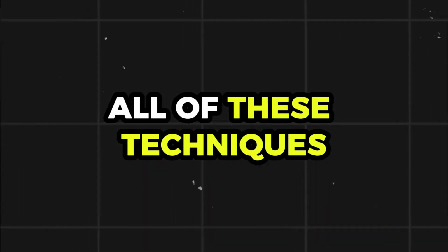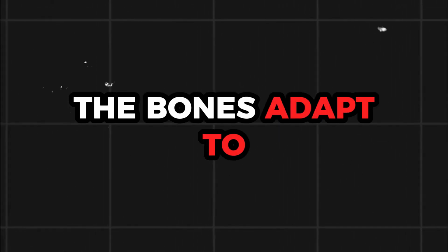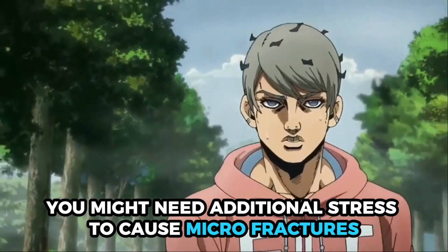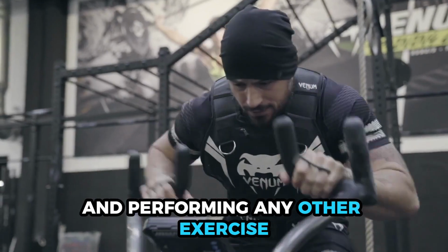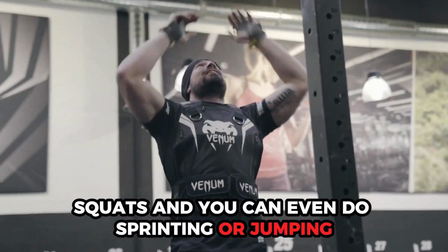All of these techniques use the concept of Wolff's law, which states that the bones adapt to the loads placed on them. You might need additional stress to cause microfractures now, so I would recommend wearing a weighted vest and performing any other exercise such as push-ups, squats, and you can even do sprinting or jumping.